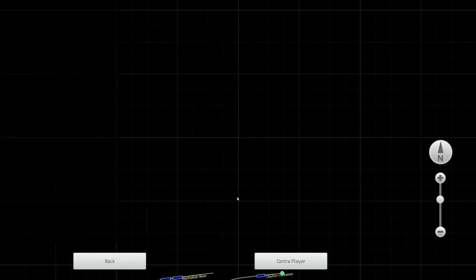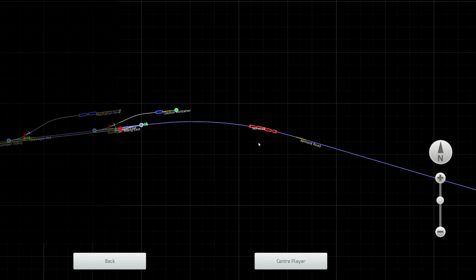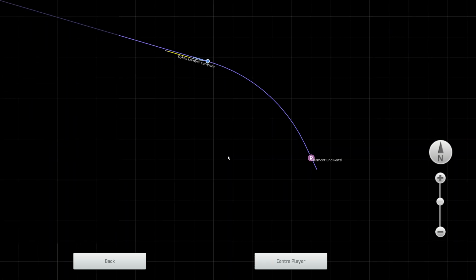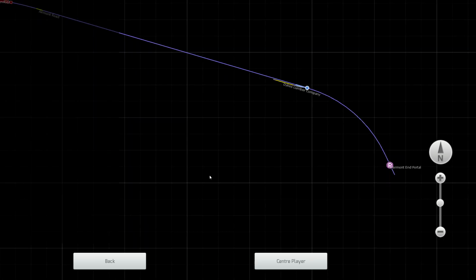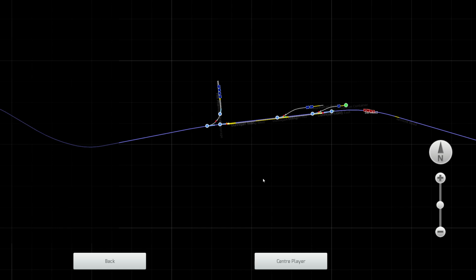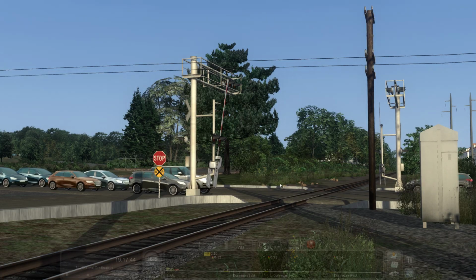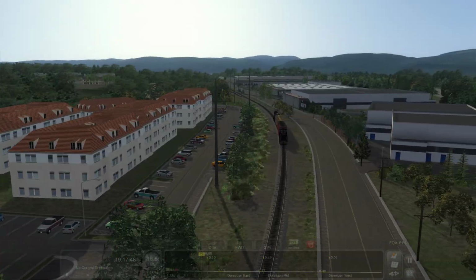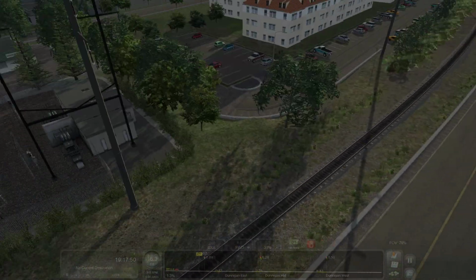Go ahead and take a look at the map here so you can see what we're working with. Here's where we currently are. That is Dykes Lumber back there. That's the end of the line. And as you can see, it's nice and twisty, and it doesn't look that long, but looks can be deceiving because when you're back here working, it feels long.